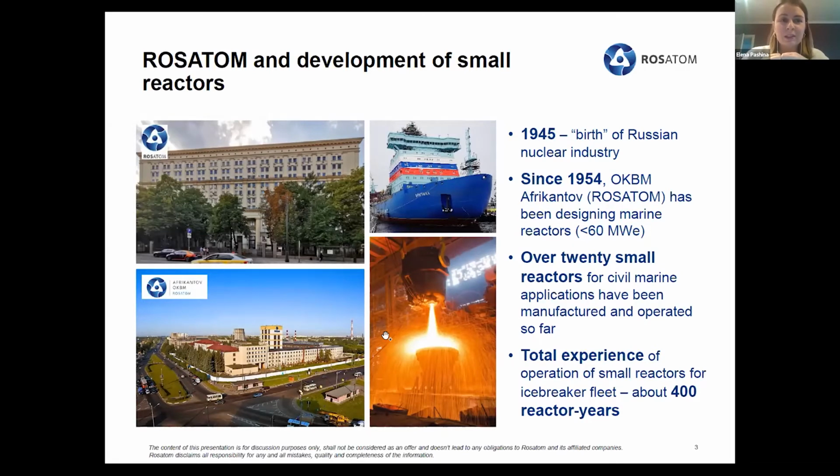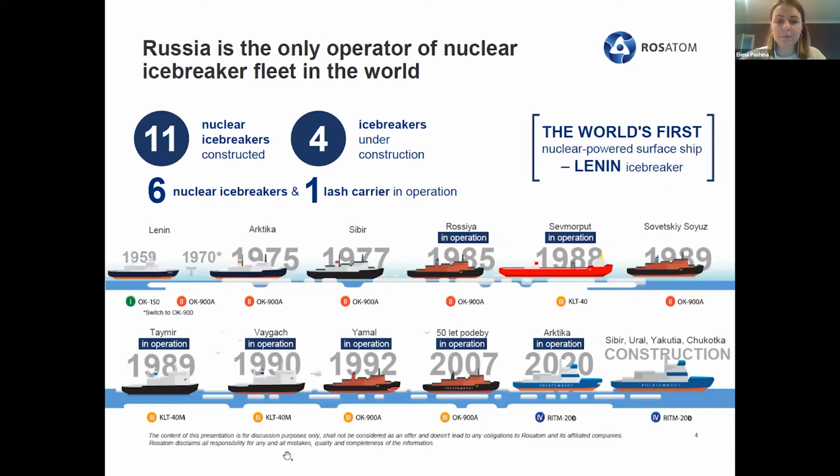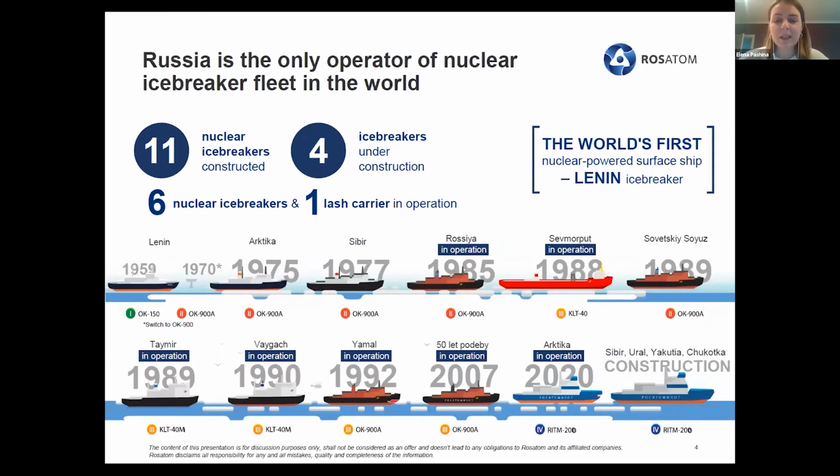This combination makes us really very ambitious in terms of further SMR technology development. This is the story of the icebreaker fleet. We have constructed 11 nuclear icebreakers, and in operation we now have 6 of those and 1 lash carrier, all run on small reactors. 4 icebreakers of a new type are currently being constructed, and they will also employ SMRs.